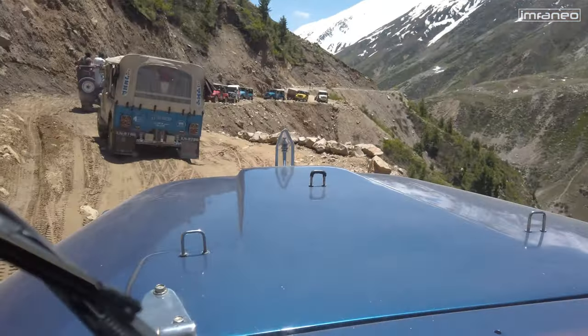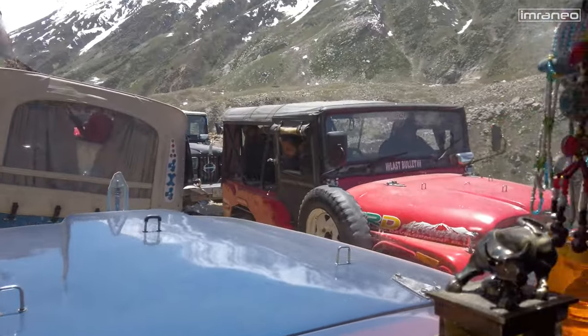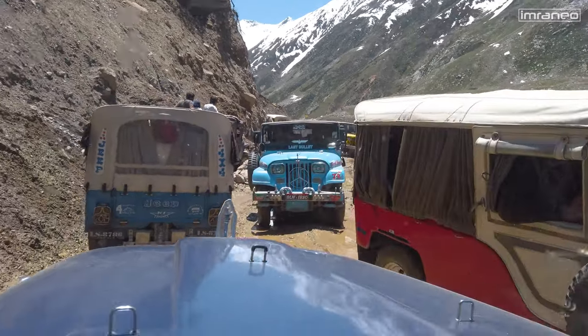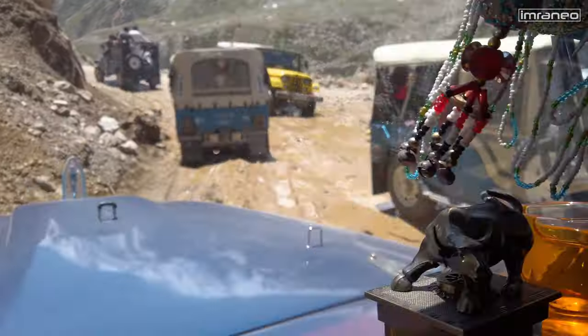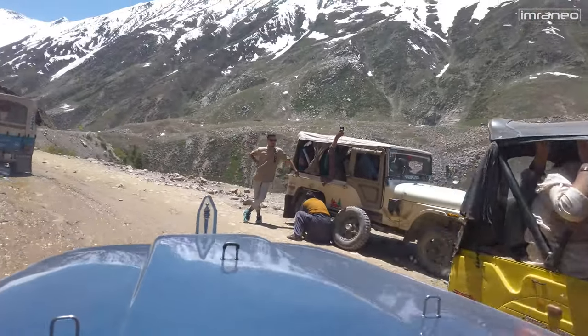Look at all that. There was a little bit of a traffic jam because the roads are narrow, so you need to give way to oncoming vehicles. Check it out. Whoa. Yes, I think we have reached the end. It's awesome.